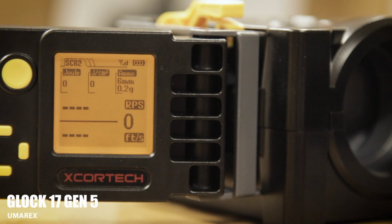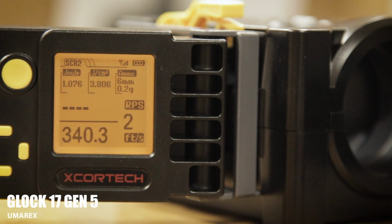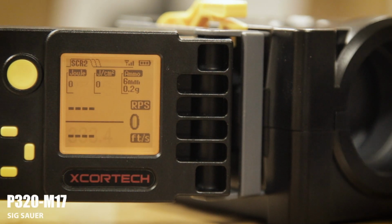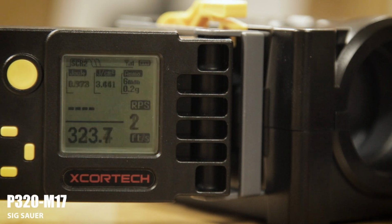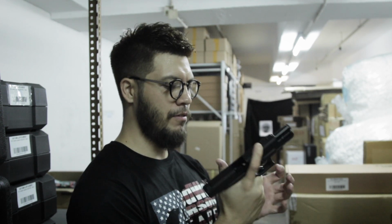Here's the Glock 17 Gen 5. All right, the M17. Now I'm standing substantially further away down in the warehouse, and once again we're going to start off with the Glock 17 Gen 5.